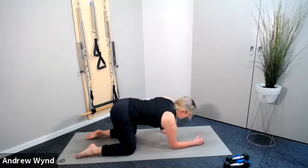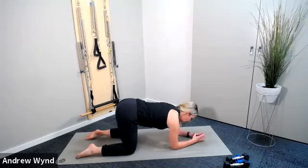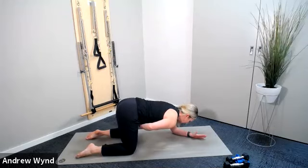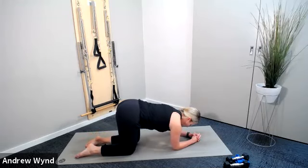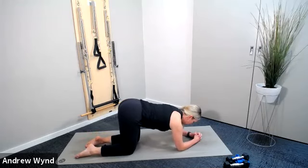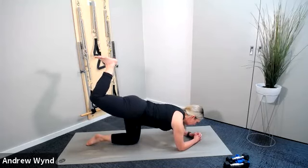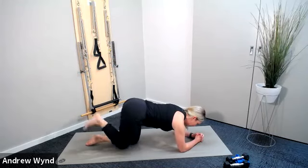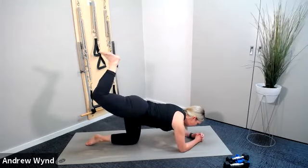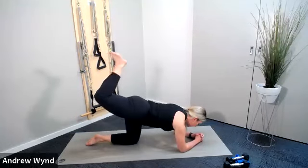Okay, you can stay here on your hands if you want to. I'm going to take it down to my knees. We're going to continue working through our glutes. You've still got that sensation that you're drawing those abdominals up. Okay, bring one leg into the center of your body a little bit more so you feel like a bit of a tripod, because we're going to release the other leg off the ground.